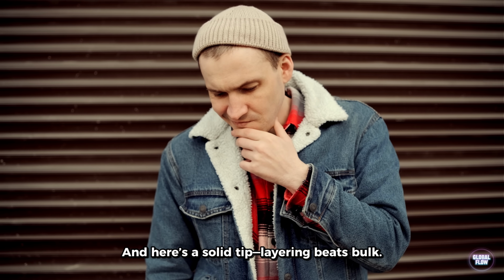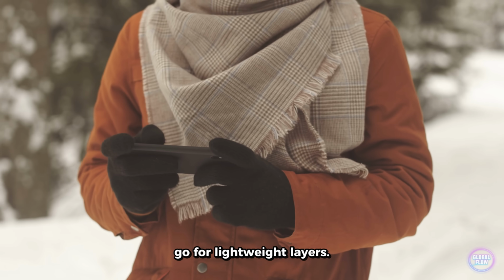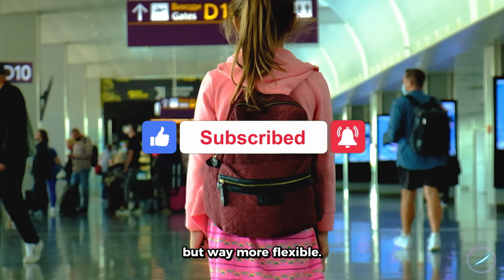And here's a solid tip, layering beats bulk. Instead of lugging around a giant coat that eats up all your space, go for lightweight layers. A thermal base, a fleece, and a windbreaker that's just as warm, but way more flexible.